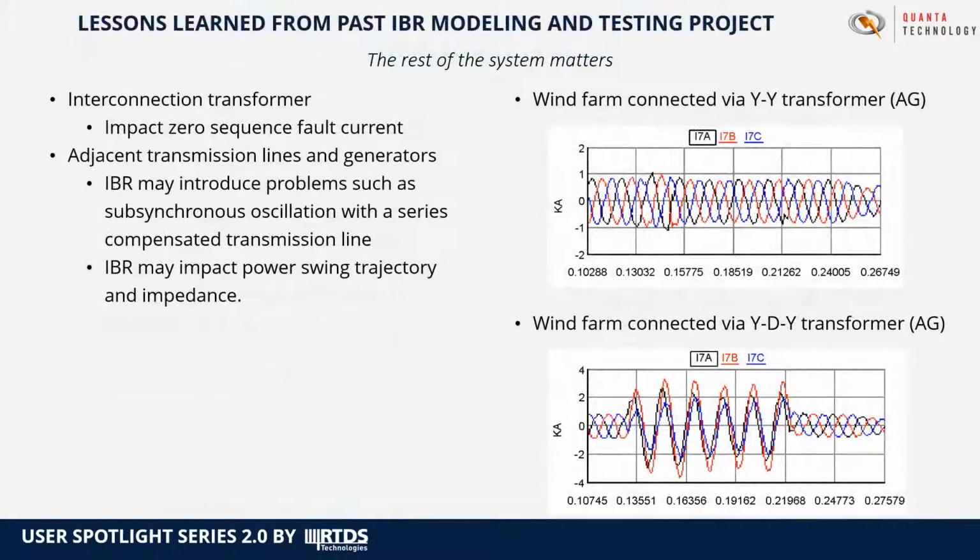During this RSCAD and PSCAD model validation process, we have learned quite some lessons. We learned that the rest of the system matters. In our study, we found that the interconnection transformer selection will have a huge impact on the fault current behavior. On the right, we compare the fault current responses between two identical wind farms, but with different interconnection transformers. The fault current is measured at the high side.